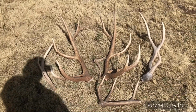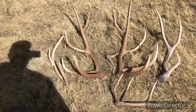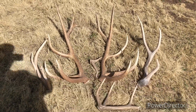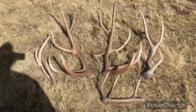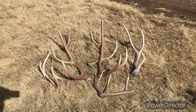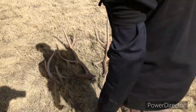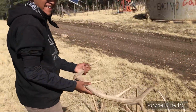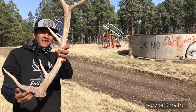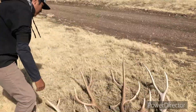Today is April 10th, Sunday. Not bad. We picked up 1, 2, 3, 4, 5, 6 antlers. Not bad. It's awesome. Go ahead, son. My loner. Yeah. Awesome. At least nobody got skunked today. We all got an antler.